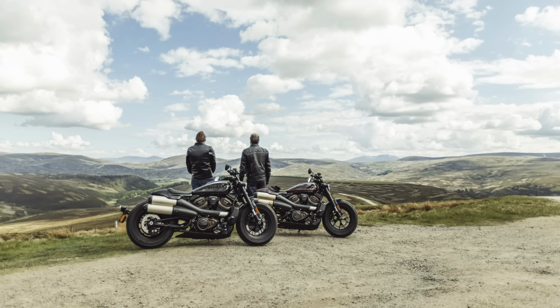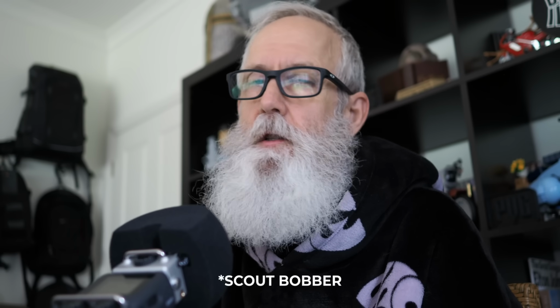Eric writes, I bought a new Sportster S at the beginning of 2023 after test riding some Indians. Besides the short rear suspension travel, I really like the Scout. Well, the 2024 Scout and the Sportster S both have 2 inches of rear suspension travel. So, yeah, it's interesting that he felt that the Scout had less travel than the Sportster S. Maybe it must be from ride and feel.